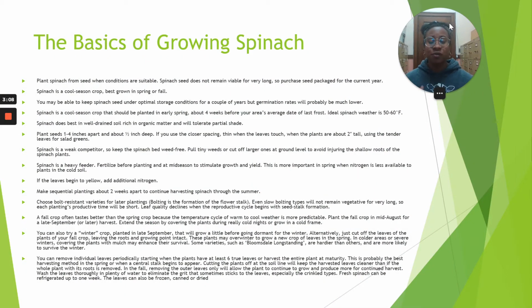So the basics of growing spinach. Again, spinach has a quicker turnaround time and it's very easy to grow in your home garden. So plant spinach from seed when conditions are suitable. Spinach seed does not remain viable for very long, so purchase seed packaged for the current year. Spinach is a cool season crop, best grown in spring or fall. You may be able to keep spinach seed under optimal storage conditions for a couple of years, but germination rates will probably be much lower.